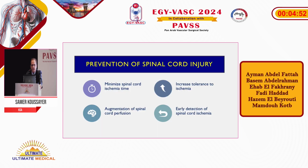So how do we prevent CSI during endovascular repair? We have four ways. First one is to minimize the spinal cord ischemic time. Second, augmentation of spinal cord reperfusion, increased tolerance to ischemia, and early detection of spinal cord ischemia. I'm going to go through each one in detail.